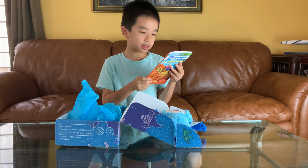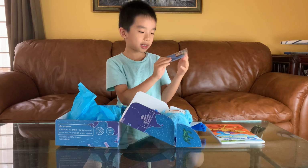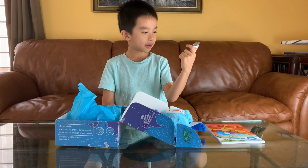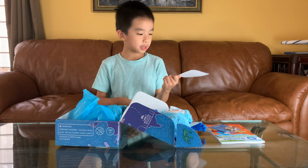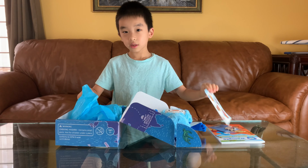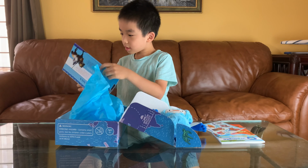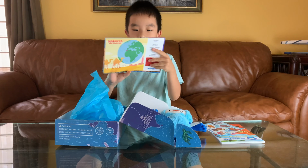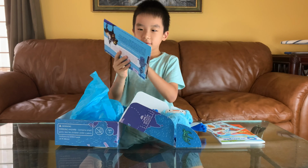Okay, so the book. Over here is the keychain for Morocco. It's a keychain of a camel. Over here are some stickers. And over here is a fact sheet.